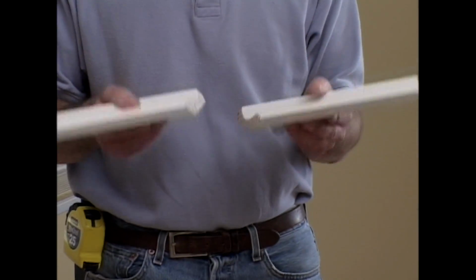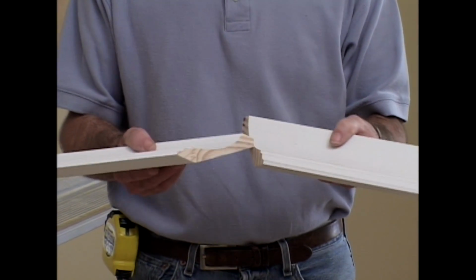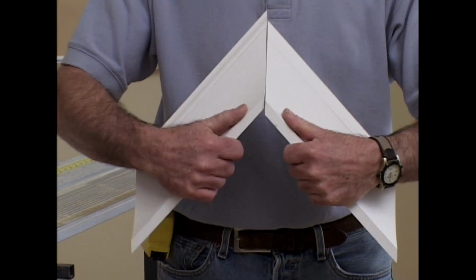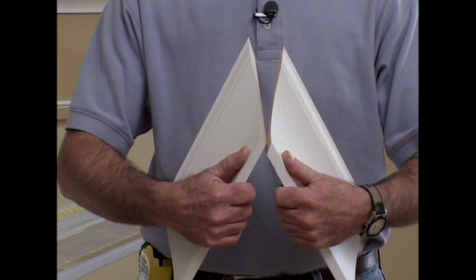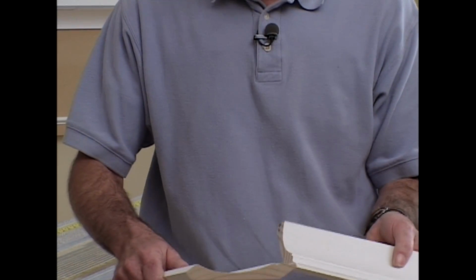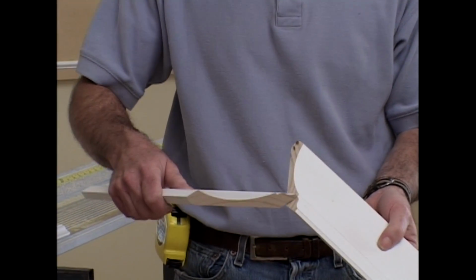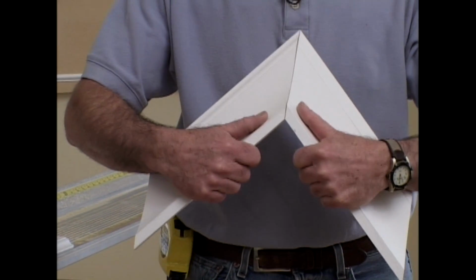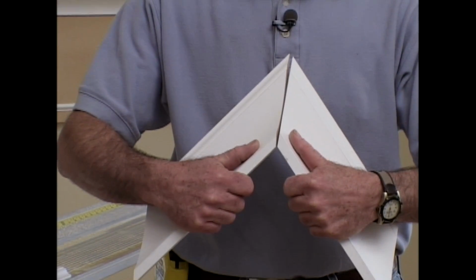First, you have to think about whether it's an inside corner, like this, or an outside corner, like that. Then you have to start to visualize whether the miter goes this way, or whether it goes this way, and whether the bevel goes this way, or whether it goes this way, so that the joints will line up perfectly. That's an awful lot to visualize.